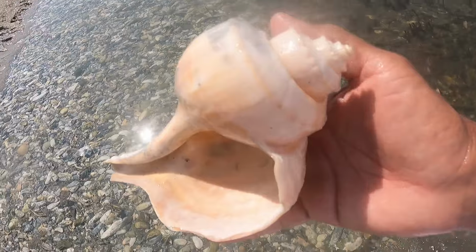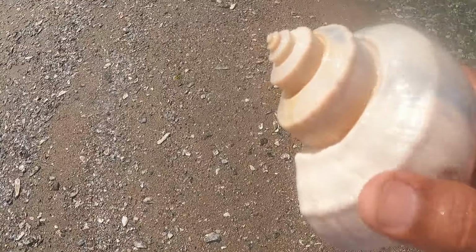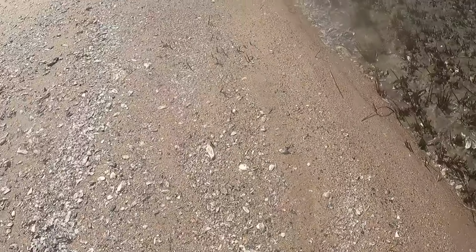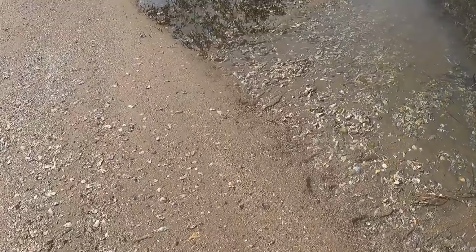I am going to take this to my friend. It's her first time here. So I'll take this one to her and give it to her. I think her husband is just carrying the shells for her. He's walking behind her. Nice people. I love my friends.